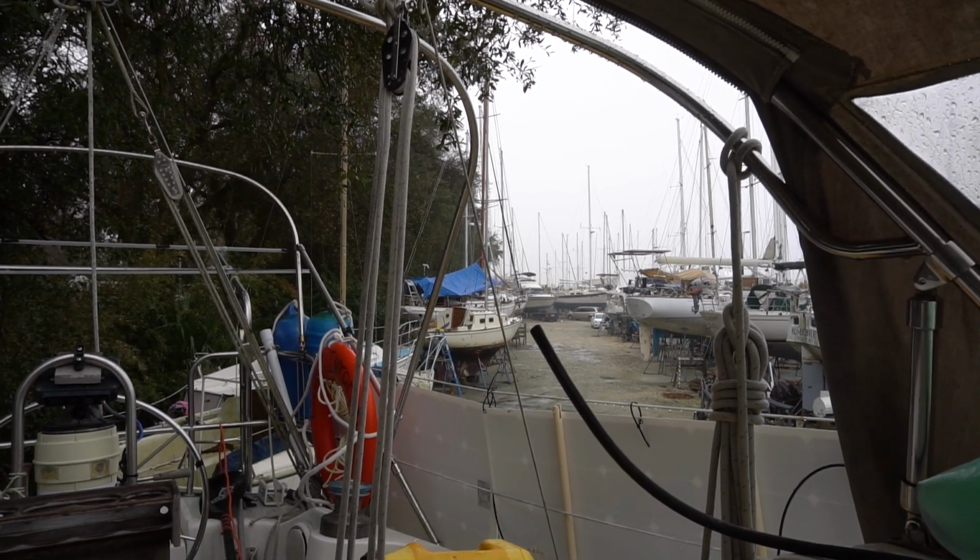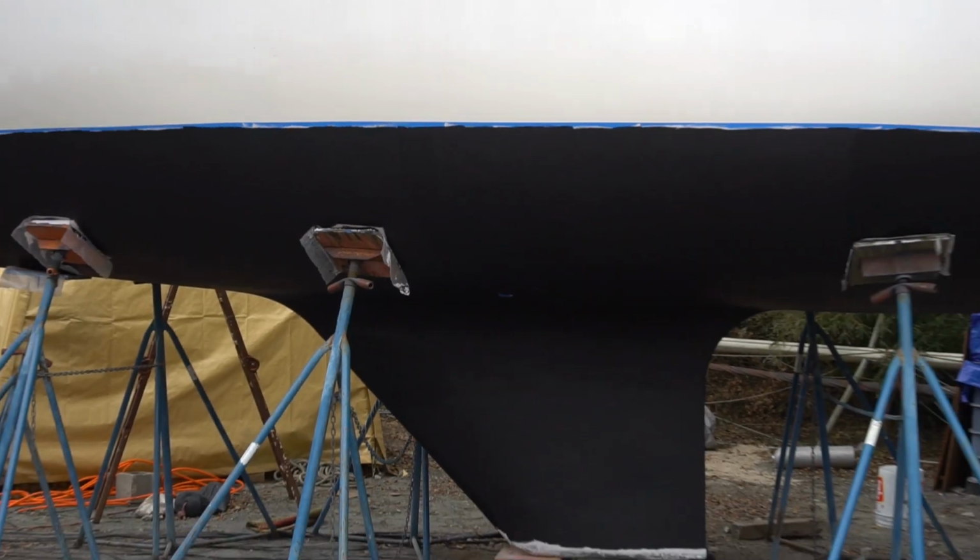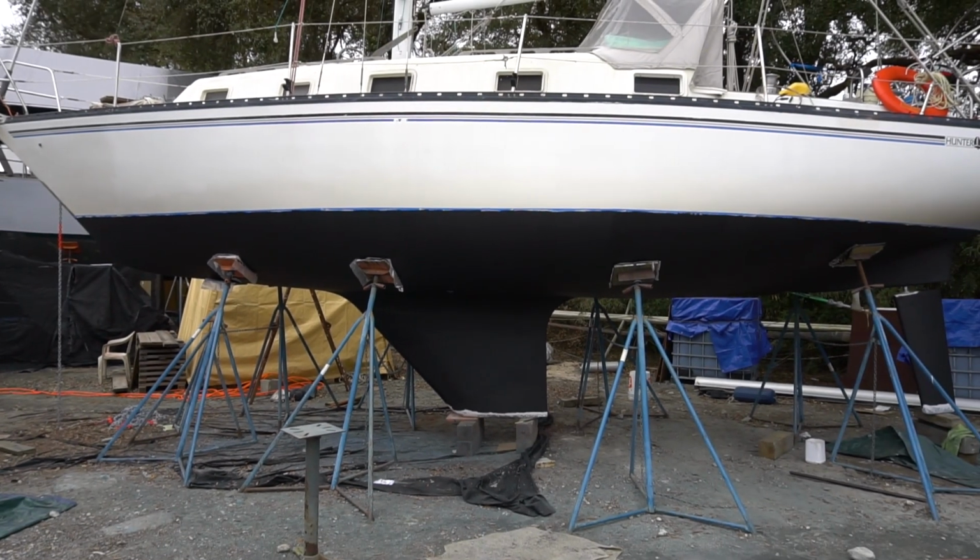Well, it kind of stopped raining. It wasn't supposed to rain in the morning, but it did. Corey still managed to pull off putting the second coat of bottom paint on. So now the whole boat's almost all painted other than little touch-up sections.